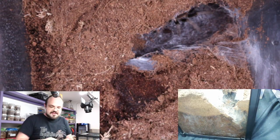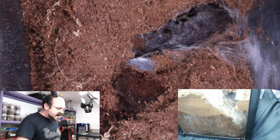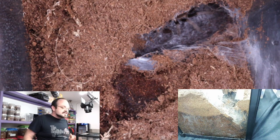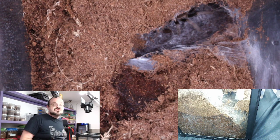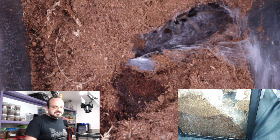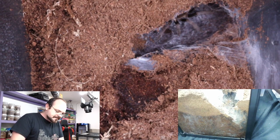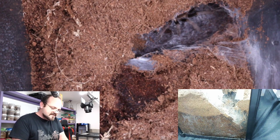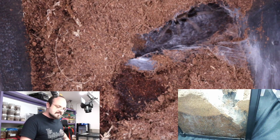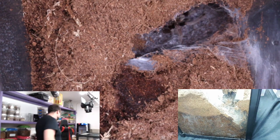There we go. I'll put that aside and I'll just fix up her home for now. Probably on Friday when I rehouse the other ones, I'm going to empty out her substrate, give her enclosure a nice good clean, give her some nice fresh substrate, and she'll be happy as rain. I'll just get rid of some of this dirt on the hide. So I won't go full out on fixing this. I'll just make her feel comfortable. I might chuck in a couple crickets.